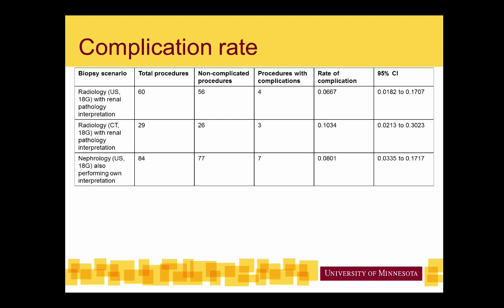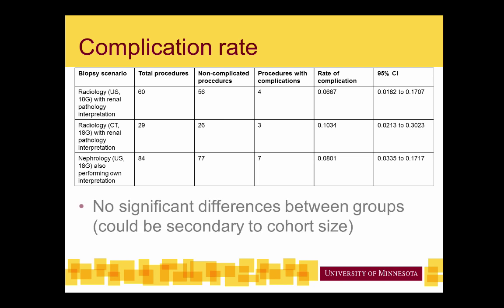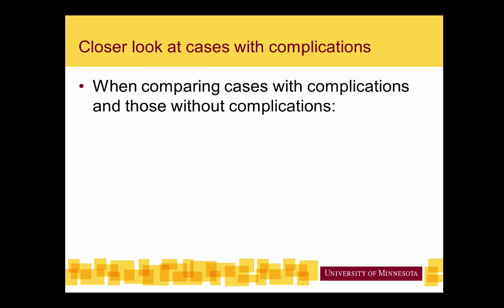So we have the setting of a radiologist using ultrasound and an 18-gauge needle with a renal pathologist providing an on-site evaluation. We have radiologists using CT with a renal pathologist providing on-site evaluation. We have nephrologists doing a biopsy, and they're doing their own interpretation. And in this setting, I couldn't find any difference between these groups. I don't think even if I increase my N that I would find a difference in the groups, but this lack of resolving any differences could be secondary to my cohort size. I don't think so. But.